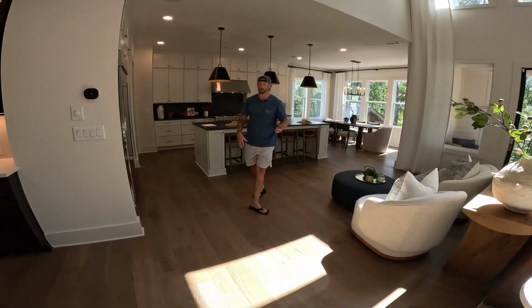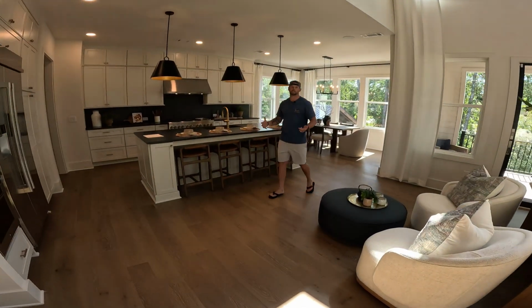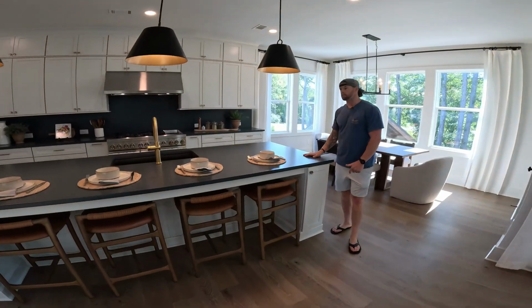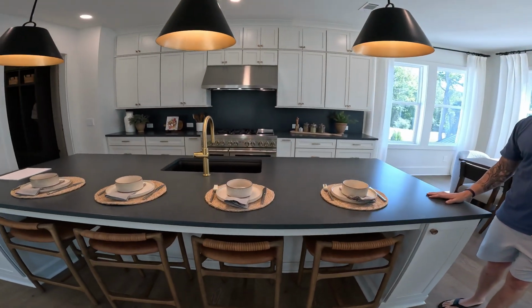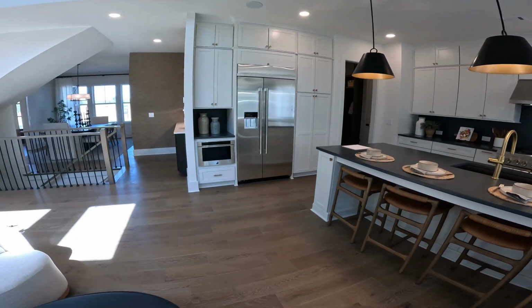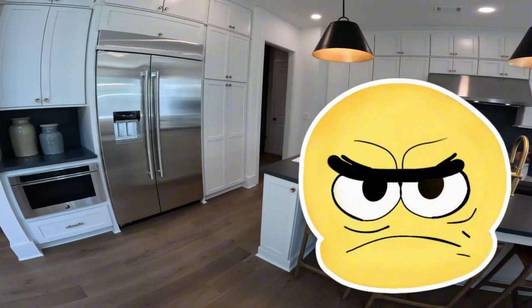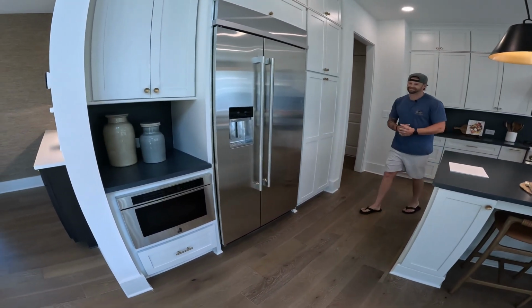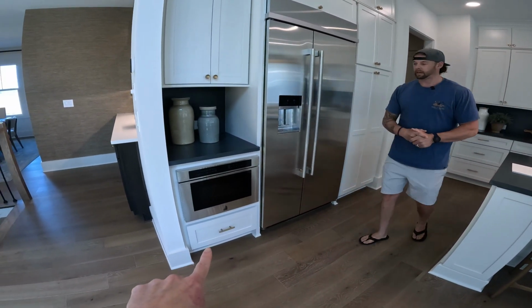So we got the living room, and then we have this large kitchen with Jenn-Air appliances, gold fixtures. Amber, what do you think about this kitchen? I know you're a huge cook. I love the space. I love that the refrigerator is separate over here because you get really mad when you're cooking and I'm on top of you, or the kids are trying to open up the fridge. And is that the microwave right there too?